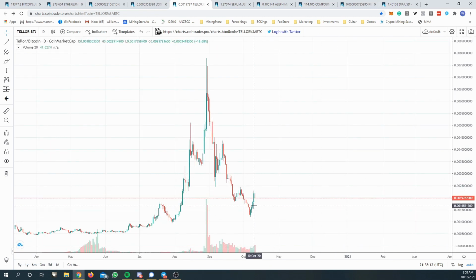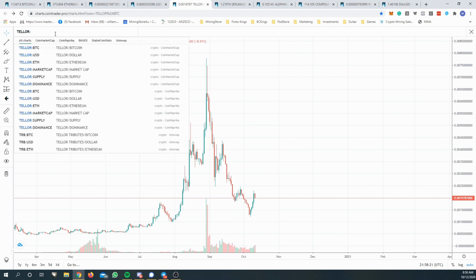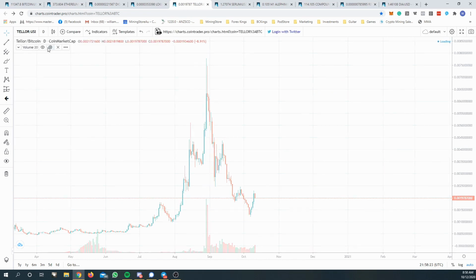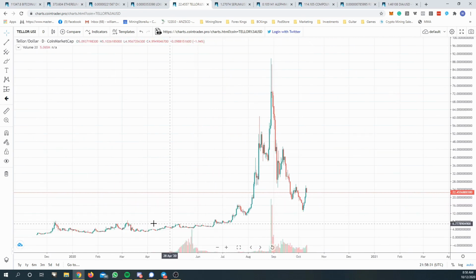There could be an opportunity to pick up here. There obviously has been some pretty large price action in the past, and we saw Tellor get all the way up to, if we look at the USD charts, almost about 87 cents from memory. Let's have a look. Yeah, about 88, 89 cents. And now it's all the way back down at kind of 22 cents. So I picked up a lot of my Tellor from mining back in the day around this area here at the 5 cent territory.